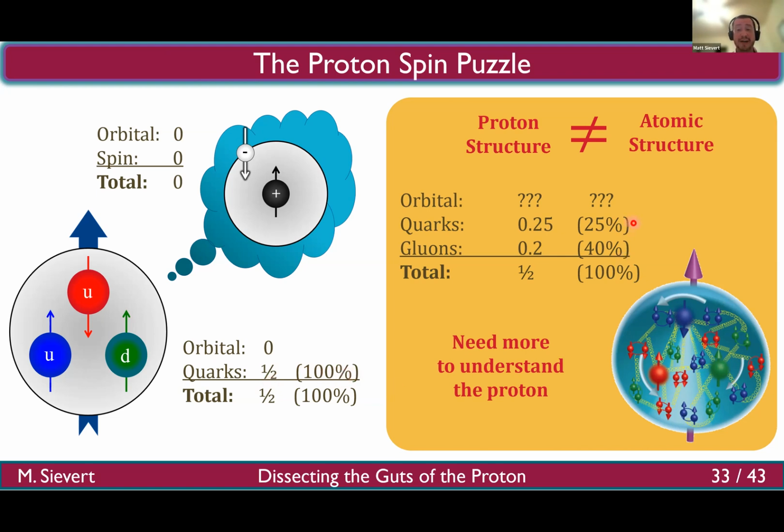it's a lot more like 25%. More recent measurements of gluon polarization show that the gluons are polarized, the polarization is non-zero, and they account, with large error bars, for about 40% of the overall spin of the proton. Even including that, that leaves a large amount of phase space left for orbital angular momentum of quarks or gluons inside the proton. What this is telling us is that the ground state of the real proton in QCD could not be more different than the ground state of the hydrogen atom.